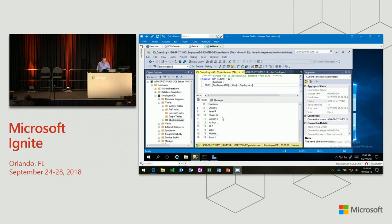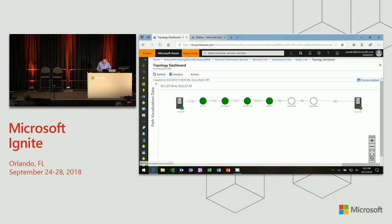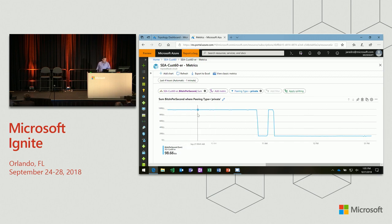I'll flip back over to the 100 gig demo, and you'll now see that I have 9.5 gigs pushing through every one of these. That means that I have pushed close to 100 gigs. So let's take a look at the monitoring and see what we're showing. And so we're just starting to grow this traffic now. You'll see throughout the morning I have been pushing about 98.66 gigs.